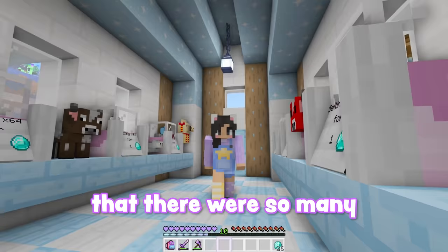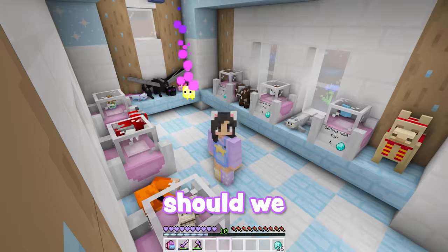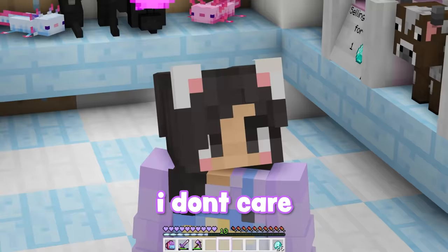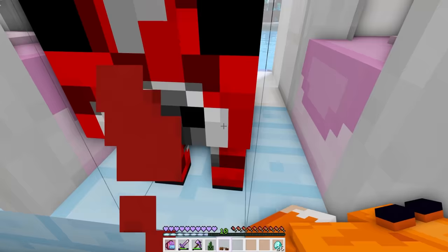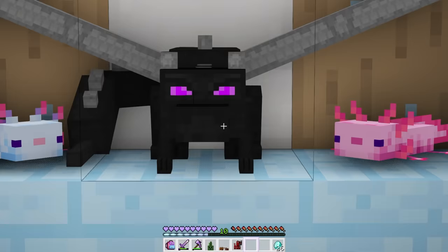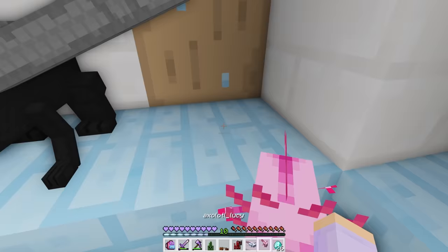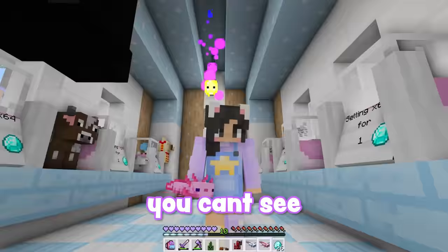Whoa. Oh, I forgot that there were so many plushies in here! Should we get all of them? Where am I even gonna put these? I don't care, we're getting them all. Mine. I don't really think I want the dragon, but I'll take the axolotls. Ooh, they're so cute. Look at them. Well, you can't see, but there.